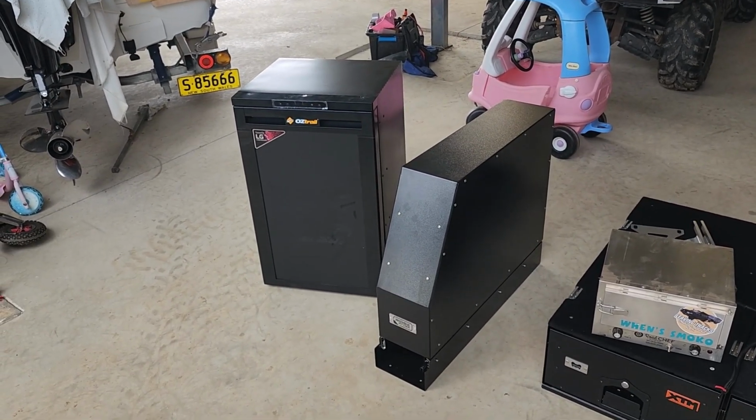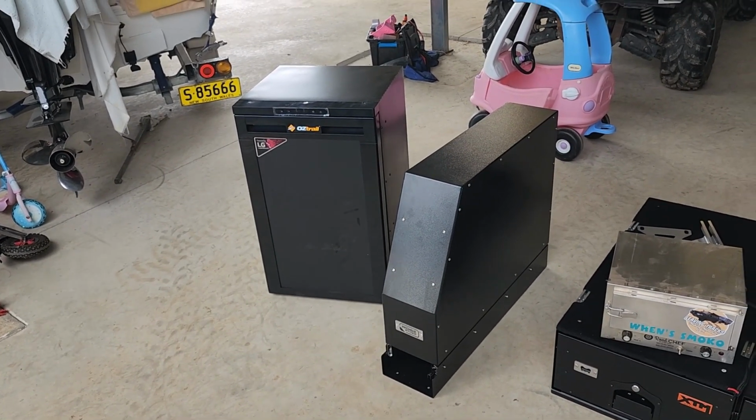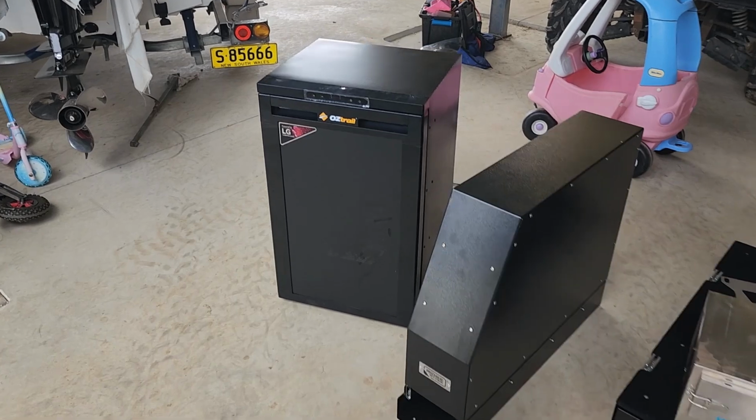Went that way because it's a little bit bigger fridge space. Yes, you have to pack it a bit differently, but we'll get used to that. Also has a freezer, so the kids can have Zupa Dupas on hot days. We can have some ice cubes for drinks, that sort of thing.